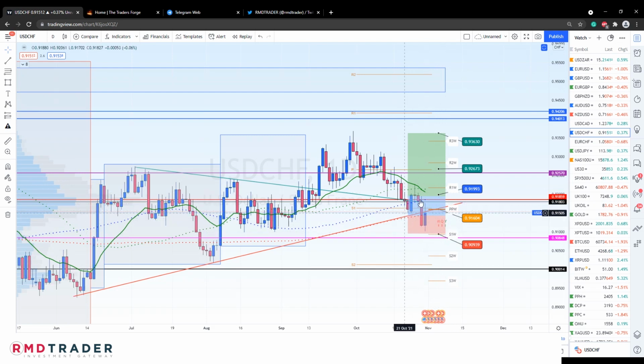However, should this be a reversal and we see price moving back above the daily major MAs, especially that daily 100 MA at 0.919, we could see these targets being realized from the monthly pivot at 0.96 and also the highs from the end of September at 0.936.